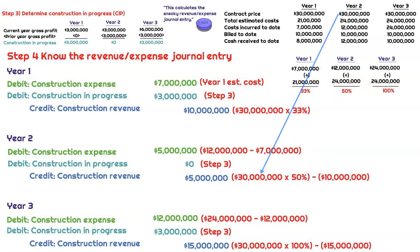So when it comes to revenue, again, we're going to be recognizing the total revenue amount for year 2 only, meaning we need to back out revenue that was recognized from year 1. All right, so we're recognizing a total of 50% of 30 million, right? 15 million is getting recognized in the current year. But we already recognized 10 million last year. So 5 million is getting recognized as revenue for year 2.